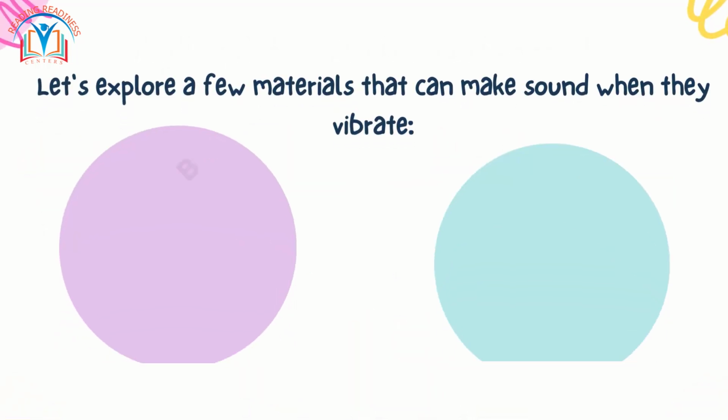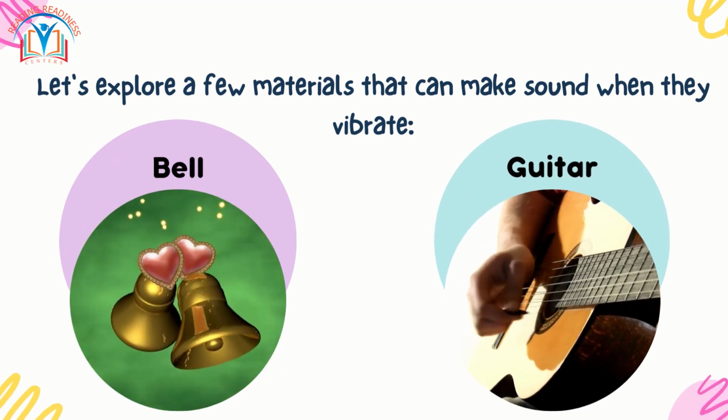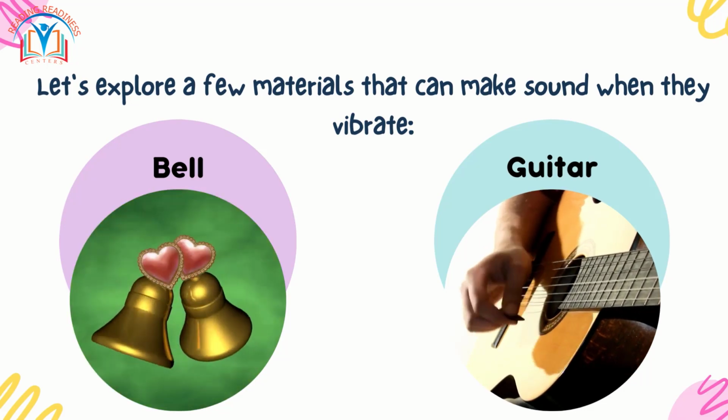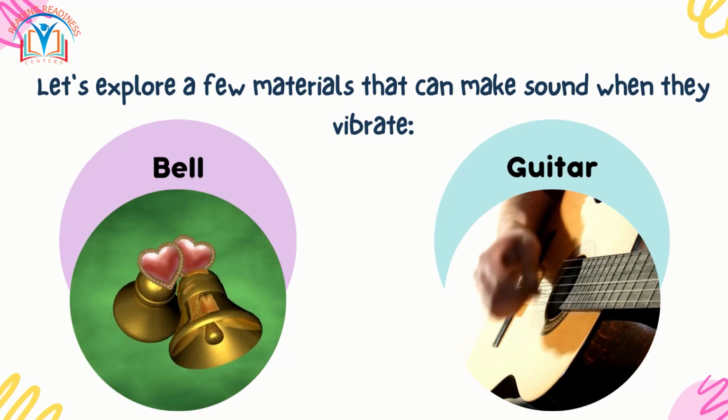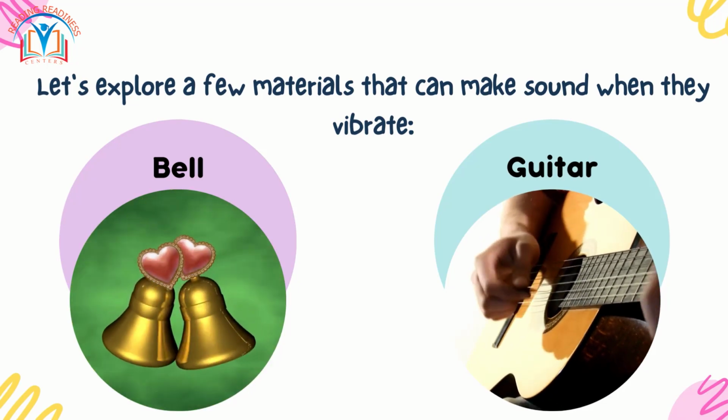Let's explore a few materials that can make sound when they vibrate. Bell. When you shake a bell, it vibrates, and the sound rings out. Guitar. When you pluck the strings of a guitar, they vibrate and produce sound.